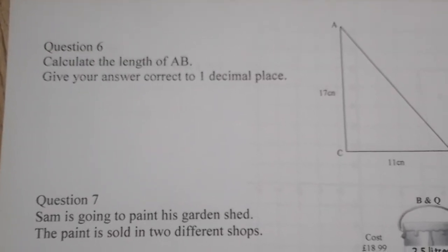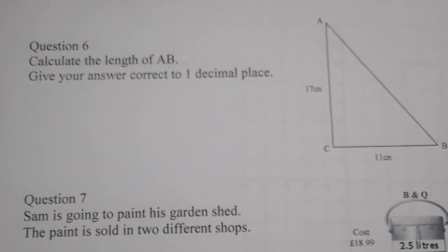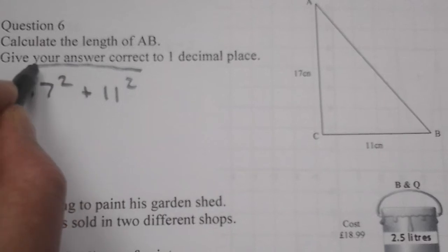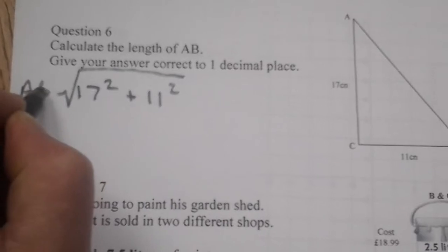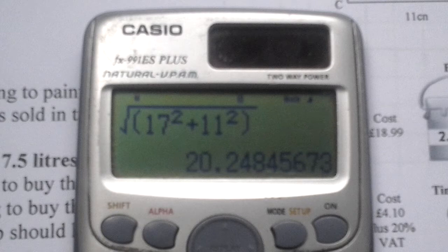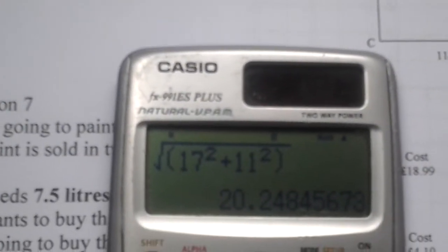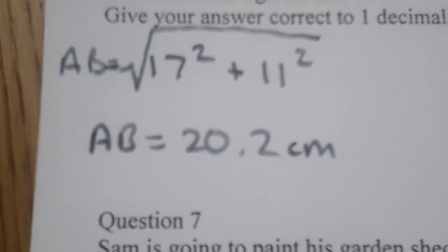Question 6 is a Pythagoras question. Even though the right angle is missing, I'm going to work it out using Pythagoras. It is 17 squared plus 11 squared. Square root the answer, and you'll have the missing side, which is AB. Using a calculator and brackets, you can see the answer is 20.2484567. Now look for the amount of rounding you've got to use. It's 1 decimal place, so the answer will round to 20.2. It's the higher paper, so don't forget to put the units.